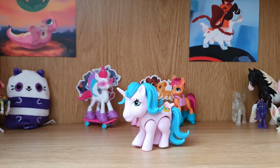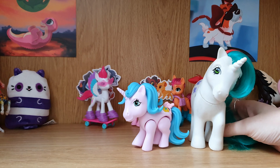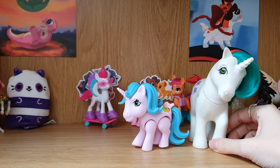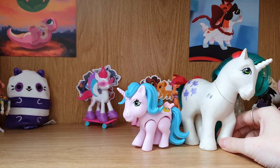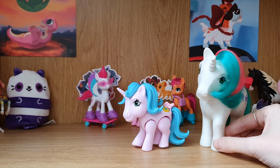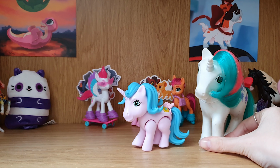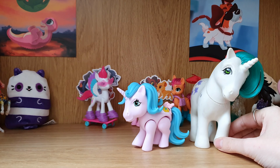This is my Gusty. I have had her since I was a very young child, hence why she's a bit dirty. But she is an original. That's what she looks like. She's very old. Yeah, the heads match pretty well. Aww.